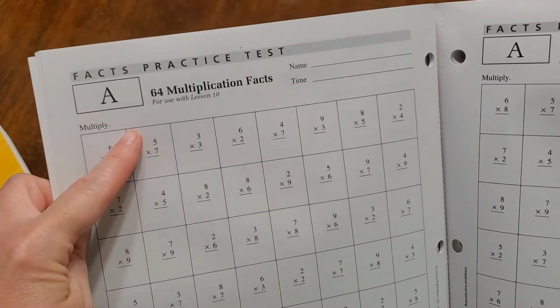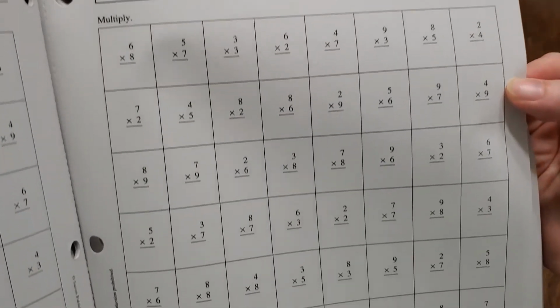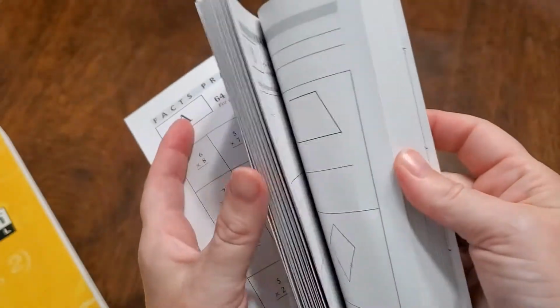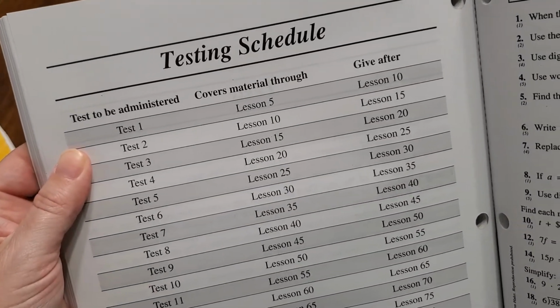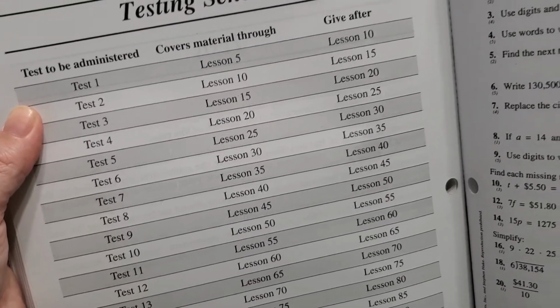And then here it says use for lesson 10. And then it tells you to use for test 1. So when you get to that, you're having a test. And so you go back here to the back where the tests are, after you get past all that, and it tells you your testing schedule. So you're going to have a test every 5 lessons.